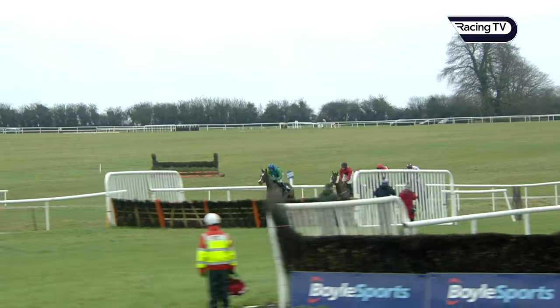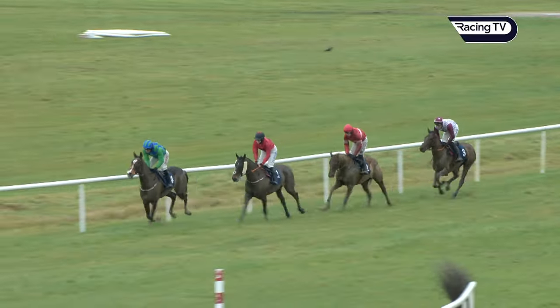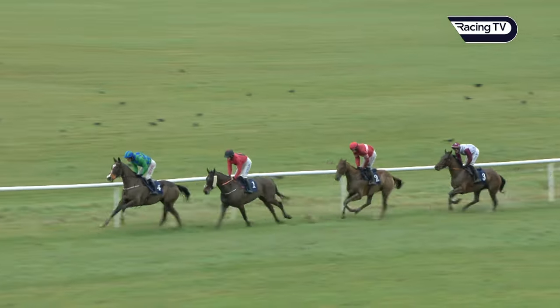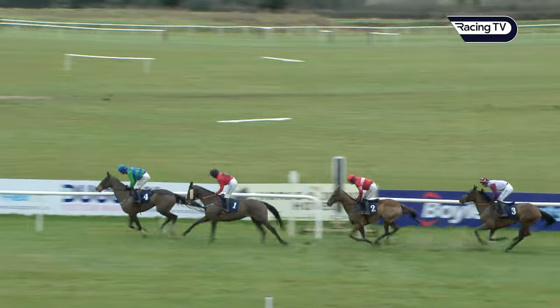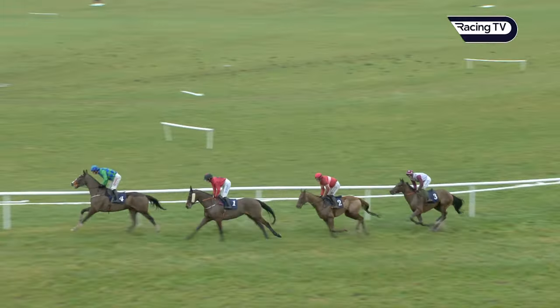It's What Path over the second from Easy Fella, High Class Hero, and after the long odds favorite is Sequestered. No changes coming up to the winning post the first time. Two full circuits in front of them. What Path by a length to Easy Fella, High Class Hero in third, fourth of the four is Sequestered.